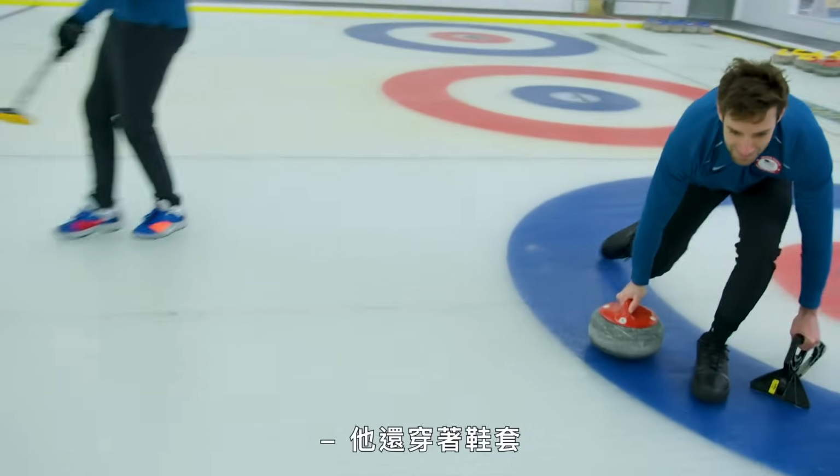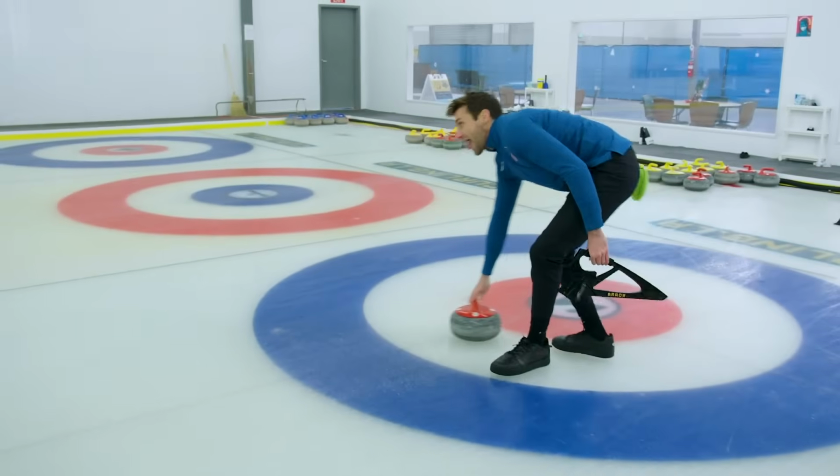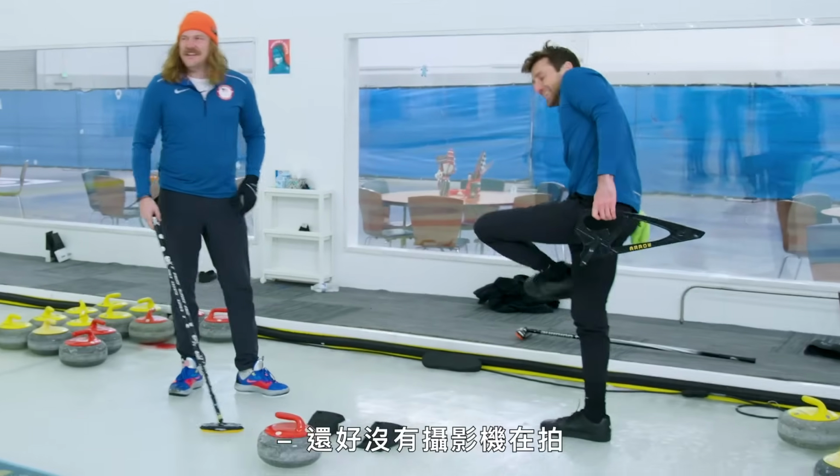Oh. He has the gripper on still. That's a classic mistake. Good thing it wasn't on camera or anything.